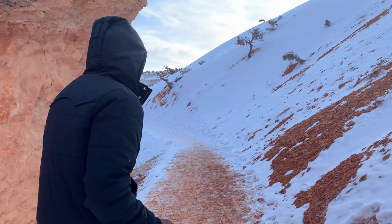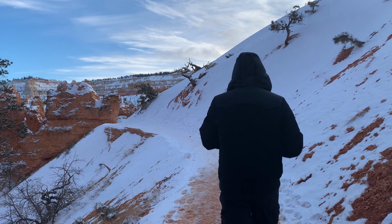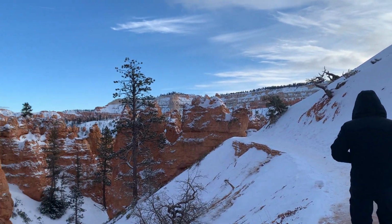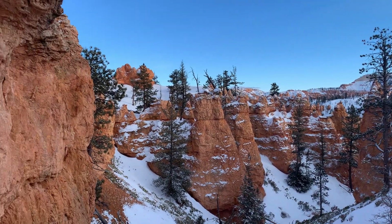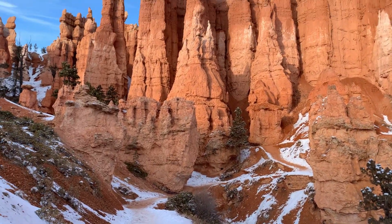Still hurting. That's right, still carrying the pain from the Delicate Arch trail. If only I had listened to my wife and had stopped jumping around or kicking balls of snow or rocks.